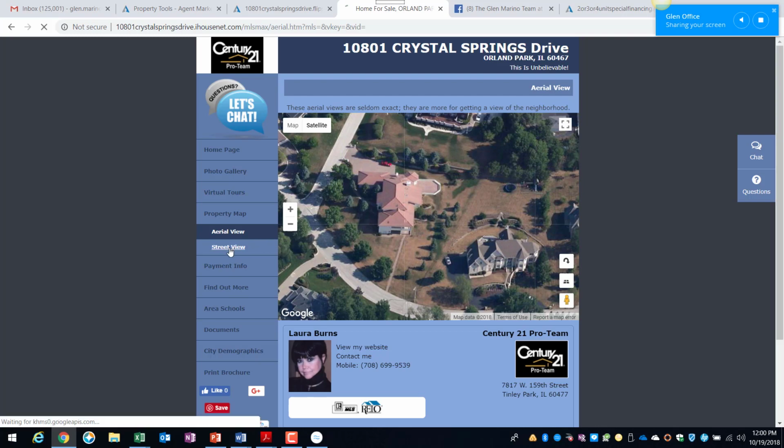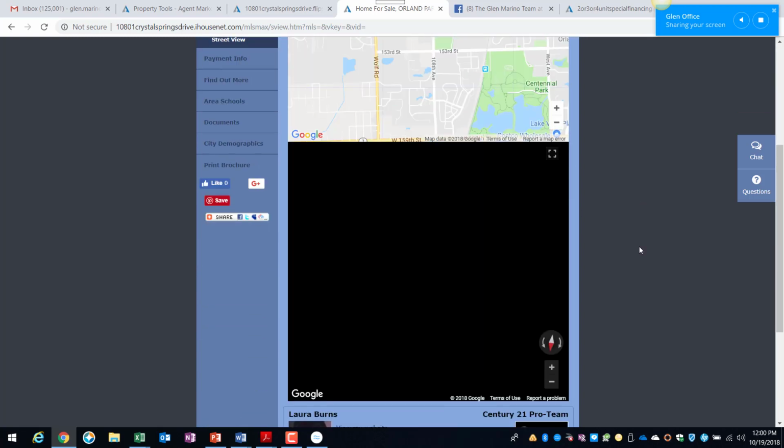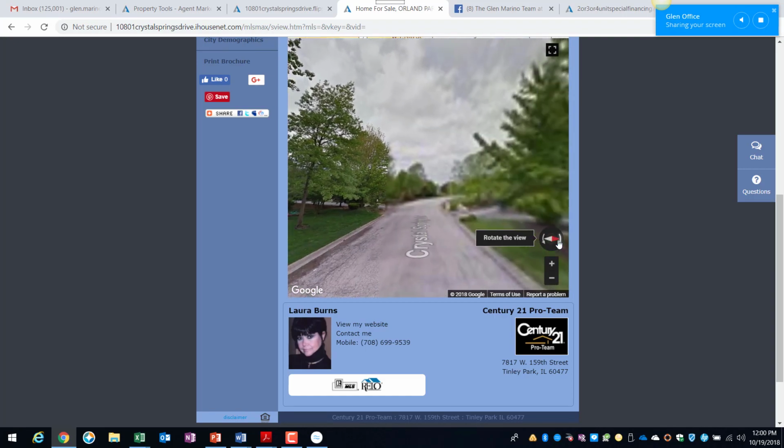Glenn and Rose, I've also already created for you a street view. A street view allows them to get into a virtual car and they can drive the neighborhood. Obviously, it shows where this home is located, and I'm still waiting for, there it is. The Google car, the virtual car is here. I'm not going to drive the neighborhood now, but what I will do is, with this compass, take a look around the neighborhood.